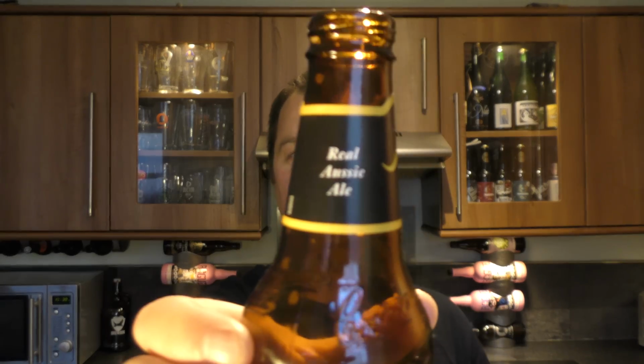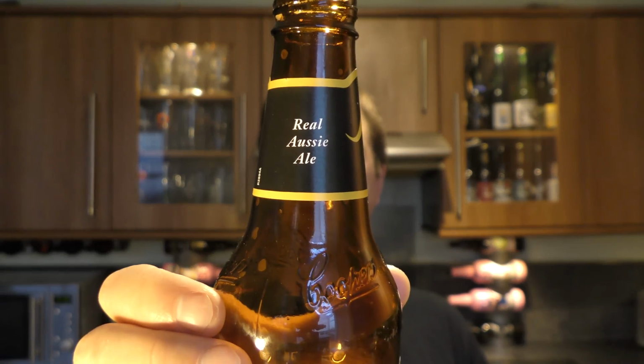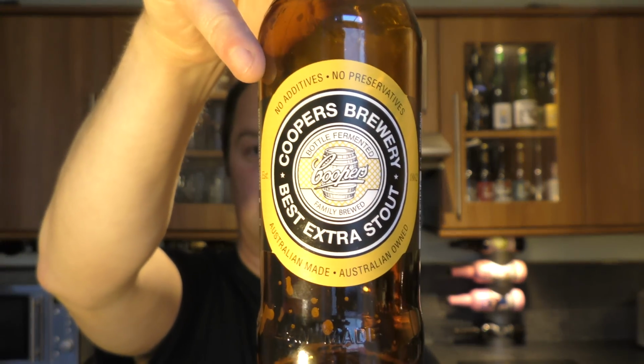This is their best extra stout. Australia made, Australian owned. No additives, no preservatives. Brewed in Australia, and real Aussie ale is there on the side. And you can see on the front there's bottle fermented as well in the middle.